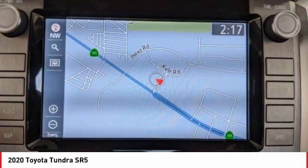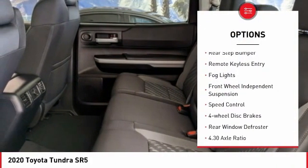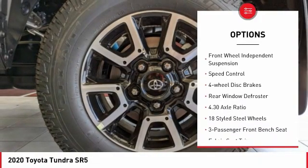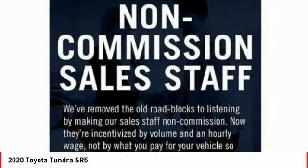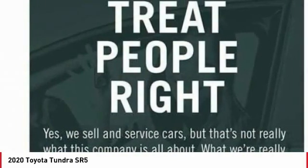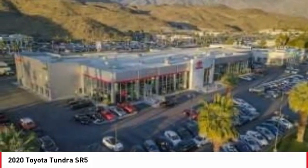Here are some of this vehicle's great options: electronic stability control, brake assist, traction control, rear step bumper, remote keyless entry, fog lights, front wheel independent suspension, speed control, four-wheel disc brakes, rear window defroster. Is love at first sight really possible?